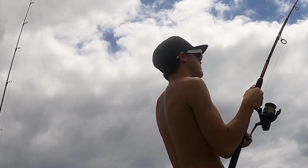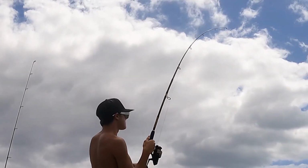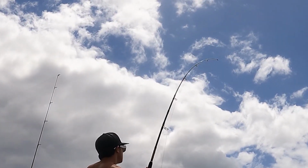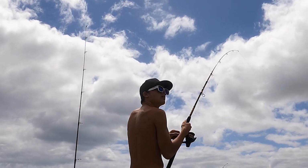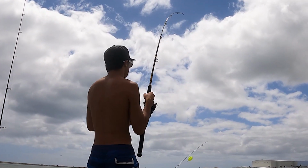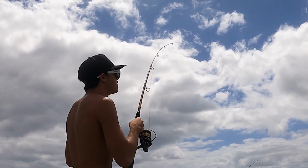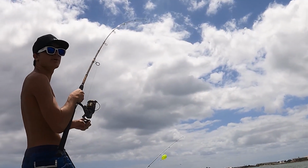And about 10 minutes later, I hooked up again. We have lost a bunch that we couldn't stop. Cast it out again, and another one bit it, not sure what it is, probably an eel.